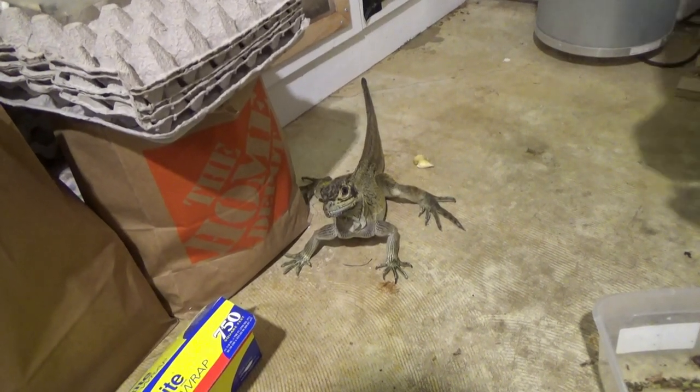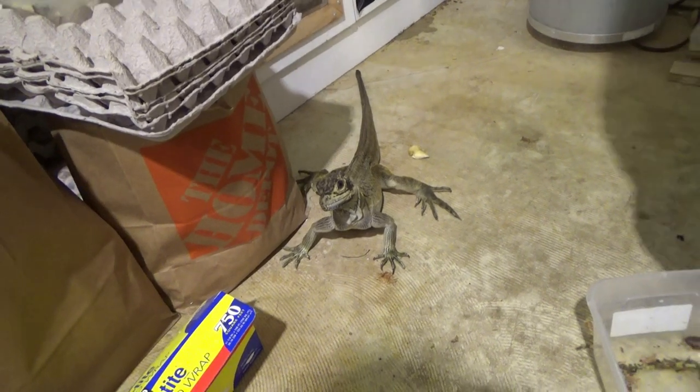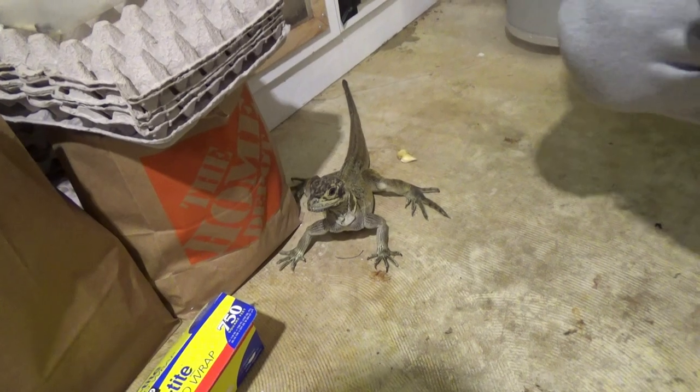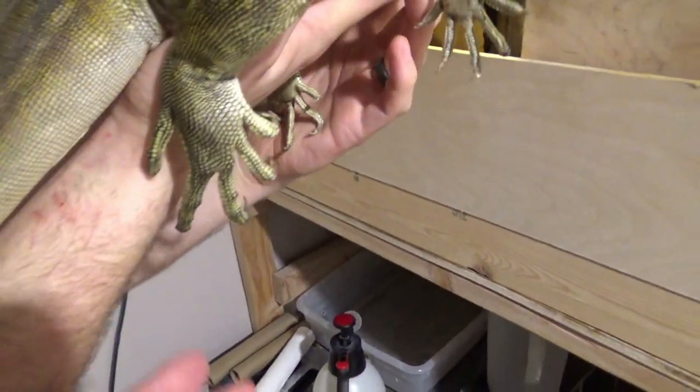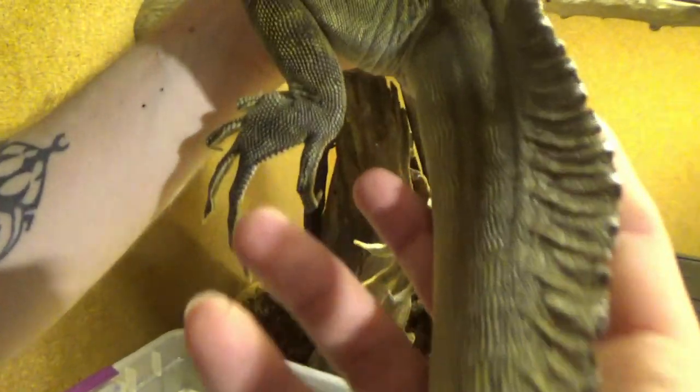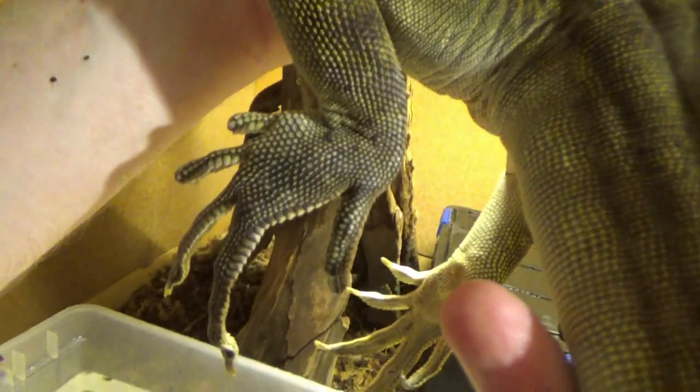And I think that she'll be even more comfortable. Anyway, Caleb's going to put her back, and we'll show you inside her cage. So this is one of the few species that can actually run on the water. Let's take a look at her back foot. So crazy looking. It's like a paddle.